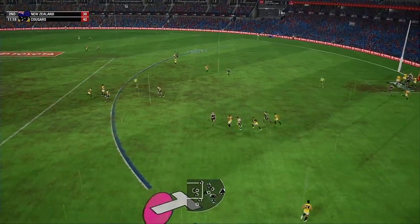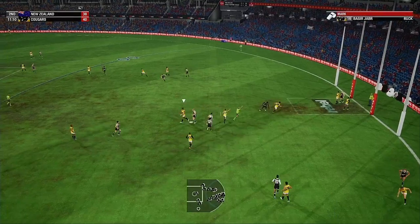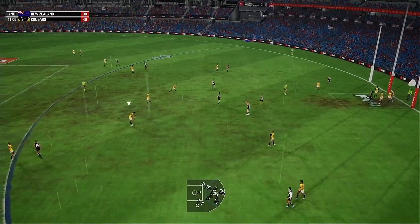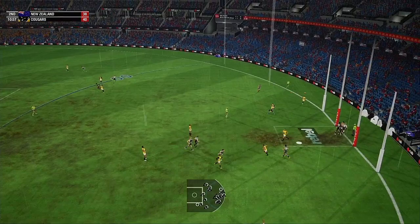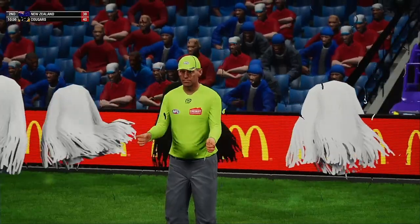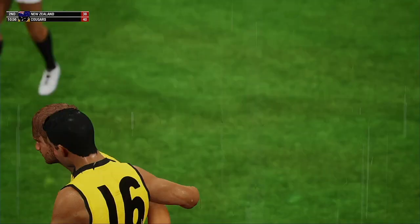Puts boot to ball. He gets above the crowd. Moves it by foot. Steady hands there as he holds that one. 35 metres out, an ideal position to be kicking from. Going for goal number two. What a sensational goal. Look at them celebrate that effort. The visiting team by 8 points.